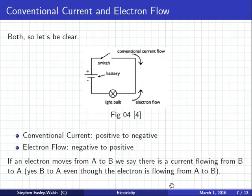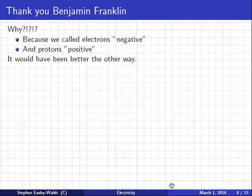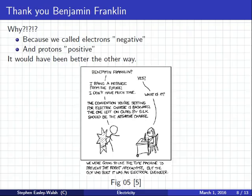The reason it's like this is because the names are the wrong way around. And this is because of Benjamin Franklin. You can read that comic later anyway. Do you know Benjamin Franklin? Yeah. Light experiment. One of the first people to do experiments with electricity. The problem with electricity was when people first studied it, they weren't sure what it was. So the name that they gave to one thing was negative and the other thing positive. But it's only later that people realised it would have been better to call it the other way around. So it's too late now to change it, just like it's too late to change left and right. So this is just the unfortunate situation.